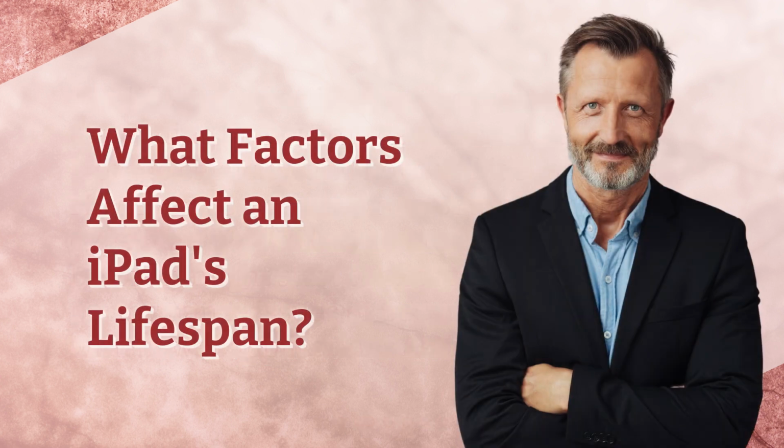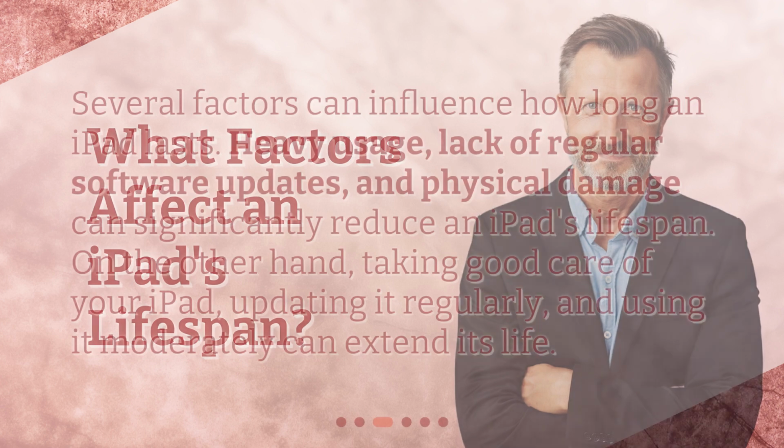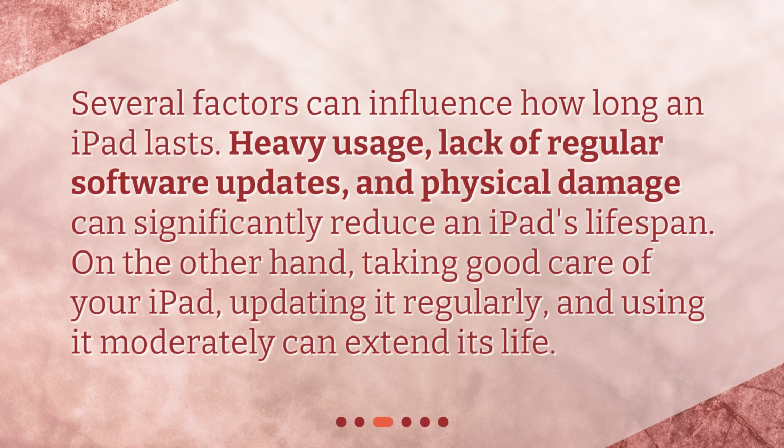What factors affect an iPad's lifespan? Several factors can influence how long an iPad lasts. Heavy usage, lack of regular software updates, and physical damage can significantly reduce an iPad's lifespan. On the other hand, taking good care of your iPad, updating it regularly, and using it moderately can extend its life.